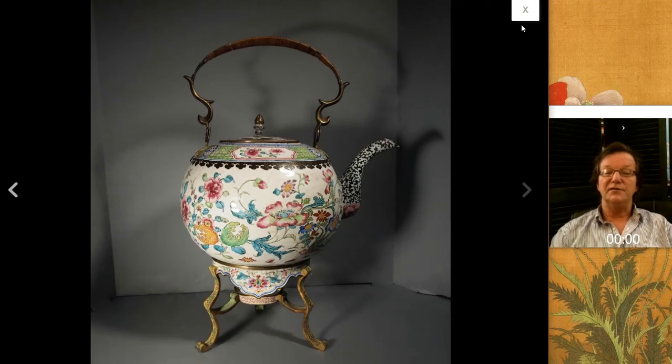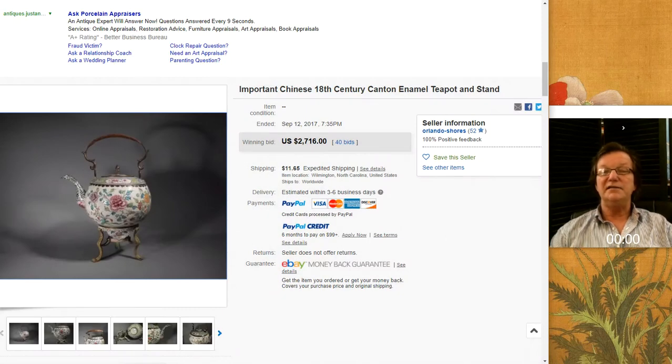There's a better picture of it. The brightly colored famille rose decoration and citron fingers and all that. And it brought $2,716. Well worth it, I think.